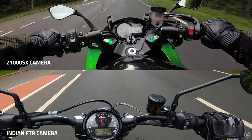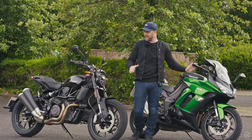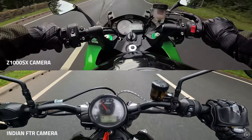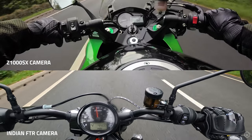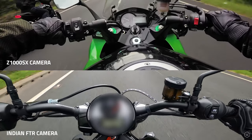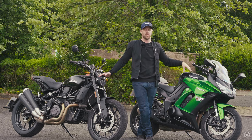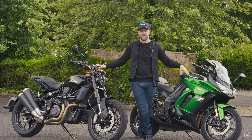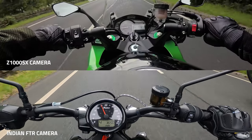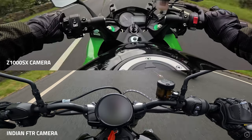Fifth gear I think was the closest between the two. I think the Z1000 was actually pretty close in fifth gear. Fourth gear, the way the FTR 1200 charges on in fourth gear is absolutely bonkers. It's unbelievable, it's just instant punch on this bike in fourth gear. Actually, the only test where the Z1000 won was when we dropped it down to third versus fourth on this, and of course then the four cylinder motor of the Z1000, that's where the power comes, and it of course beat it.